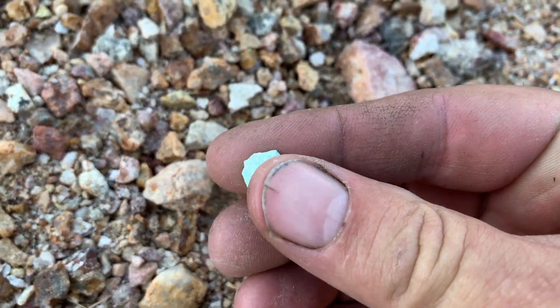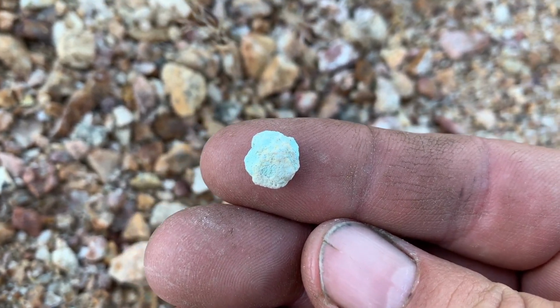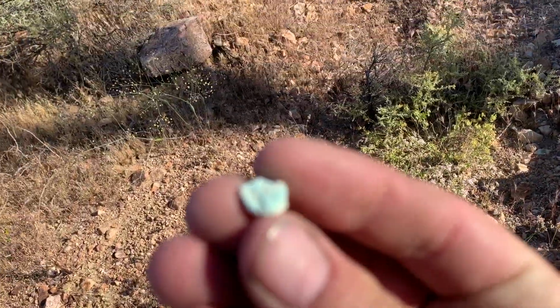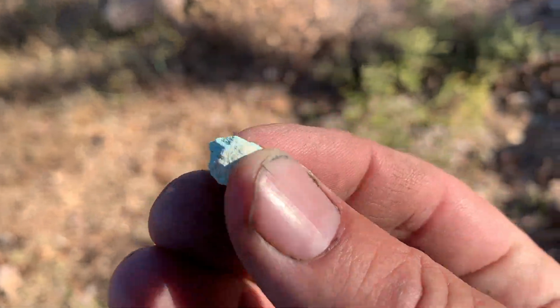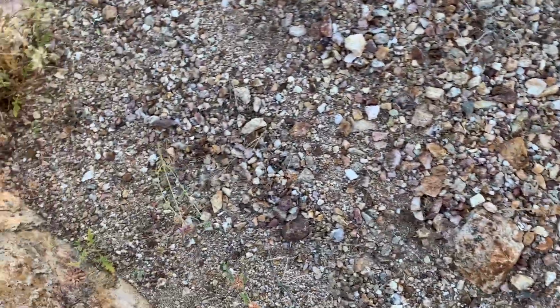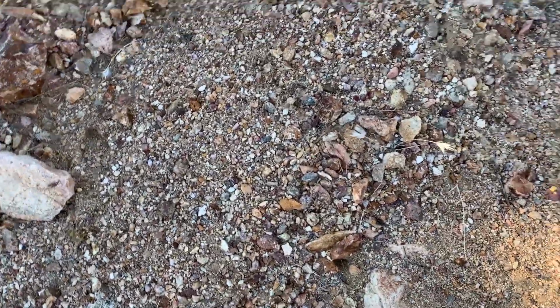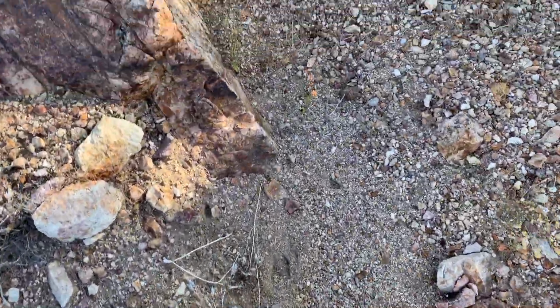What do you think? I'm calling it turquoise, and you can't stop me. That goes in my pocket. Well, that's the only blue or really green rock that I've seen over here. It's nice to see one. Don't see any others.